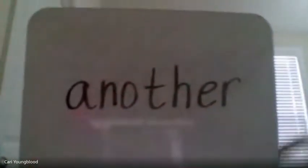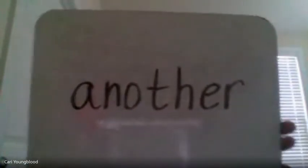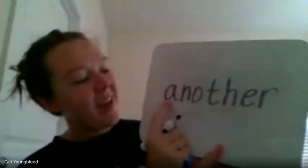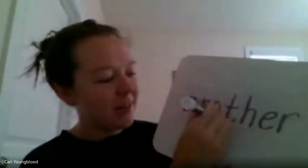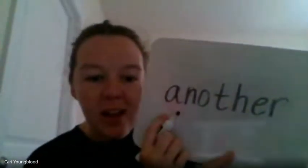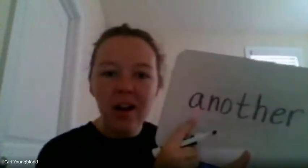Okay, now let's do the tricky one. This one is so funky. Anyone know this word? This word is another. But I want you to listen to this A sound right here. What does A usually say? Short A or long A, right? That's the short sound and the long sound. But in this word, listen to what A is saying. Another. Another. He's also making a U sound, but do you know why?